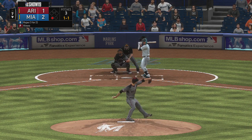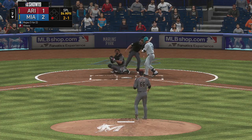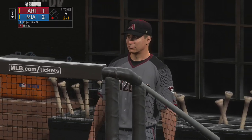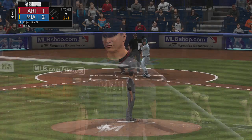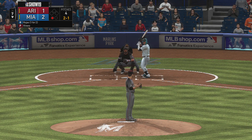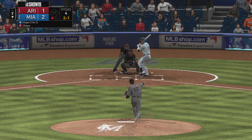From the windup, the 1-1 pitch. No offer on that one. 2 balls and a strike. I don't know why in the world anybody would want to be an umpire. That manager has given this umpire an earful on a pitch that he thought was a strike, and he's certainly trying to defend his pitcher.